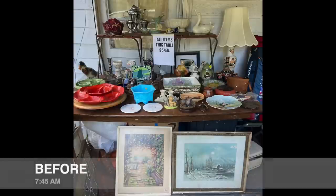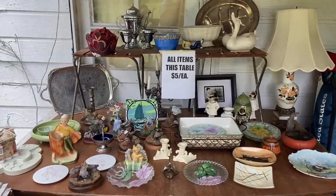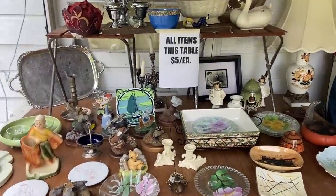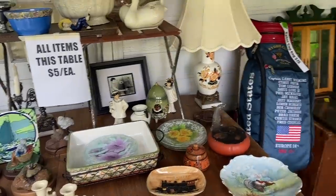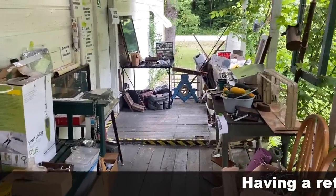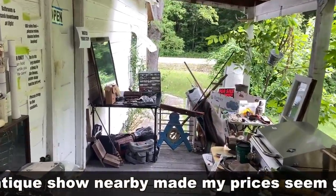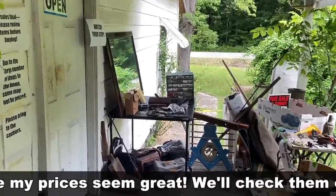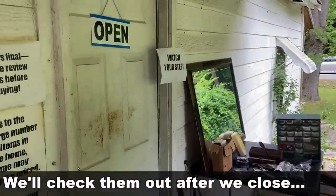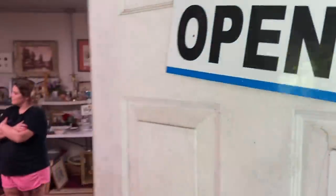Here's what the $5 table looked like this morning, right before we opened a couple hours ago. We've had a lot of dealers come and buy a bunch of stuff off it. Red Wing Pottery and figurines went, and people seem to be pretty excited about this. They are having an antique show in town about 3 miles away, so of course we put signs up near there. And so we're getting people from that coming over, as well as the people on the Highway 41 sale.